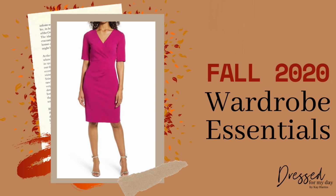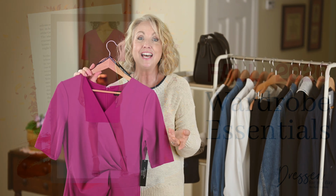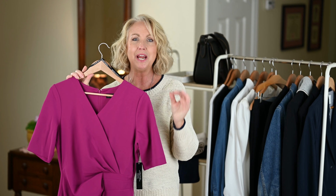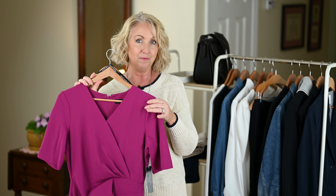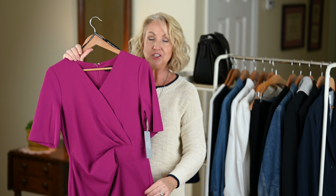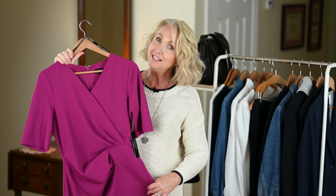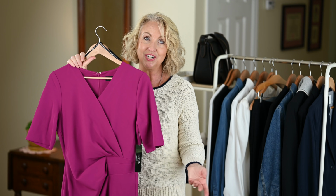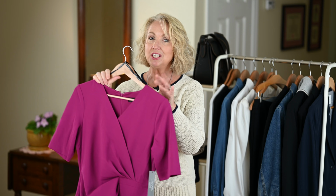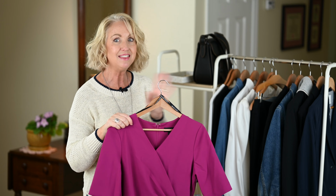You know what? Your little black dress, your LBD, does not actually have to be black. Did you know that? It could be navy, it could be red or fuchsia or a pretty periwinkle blue. It just needs to be a color that's versatile. And I know that in a pinch, I could wear this dress to a wedding, to a funeral, to an anniversary party, to church.